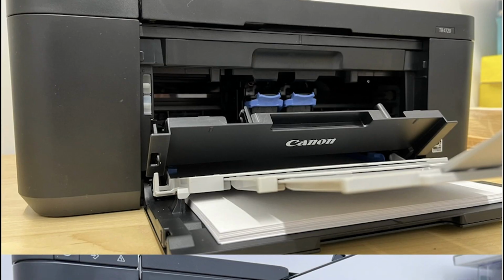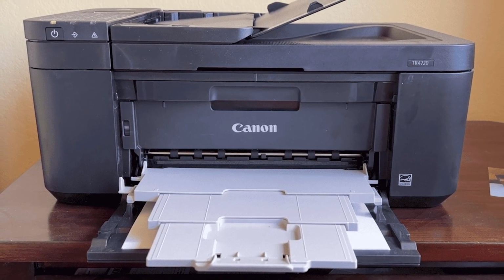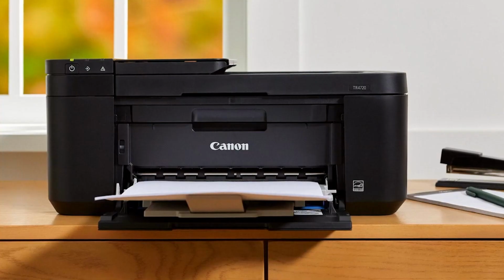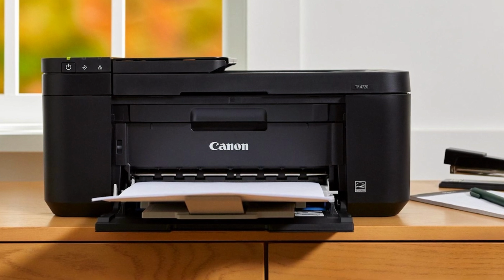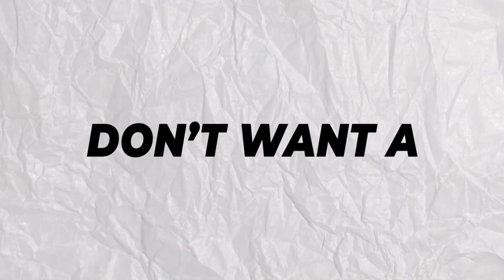My only real negative with this machine is its volume. You can tell that it was built on a budget, but as far as budget printers go, I'm talking less than $100 and sometimes even cheaper on sale. This one's pretty great.